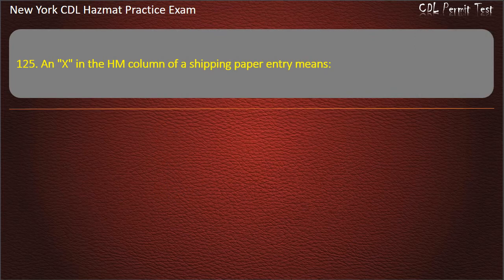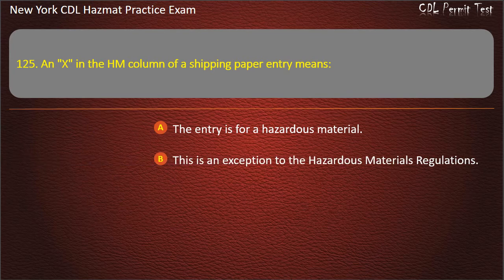Question 125. An X in the column of a shipping paper entry means the entry is for a hazardous material, this is an exception to the hazardous materials regulations, or the material is not a hazardous material. Answer. The entry is for a hazardous material.